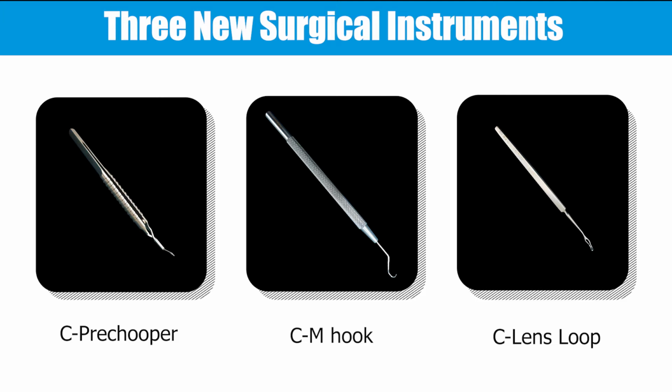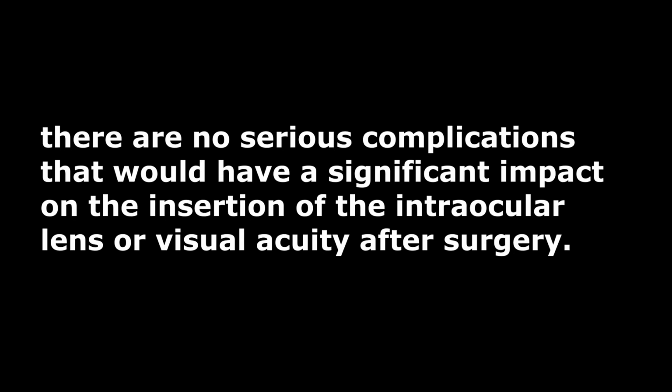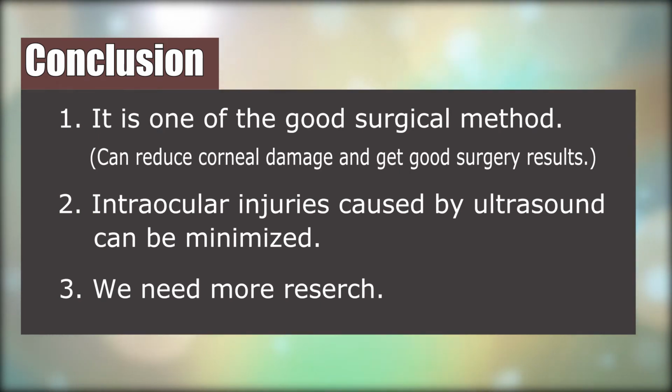The most common complication occurring at the initial stage of cataract surgery using these three surgical instruments is corneal endothelial contact during surgery. Partial injury of the lens ligaments and slight iris injury, such as iris fixation, are also common complications. However, there are no serious complications that would have a significant impact on the insertion of the intraocular lens or visual acuity after surgery. It is another surgical method that can reduce corneal astigmatism and injury of corneal endothelial cells caused by a small incision window when extracapsular cataract extraction is performed for cataracts with severe hardness.